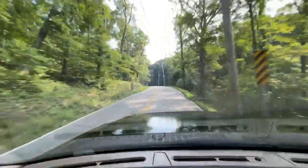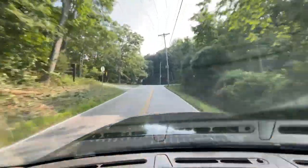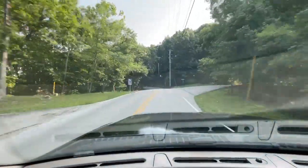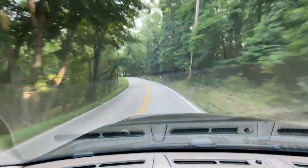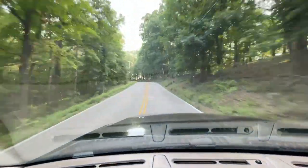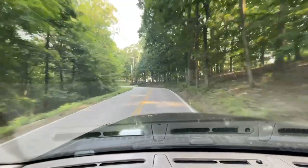Steering on the front end feels good and tight, responsive, very easy to keep in the lane. There's no play in the steering at all, no clunks or pops in the front end. It just drives straight, doesn't pull off to the side or wander.